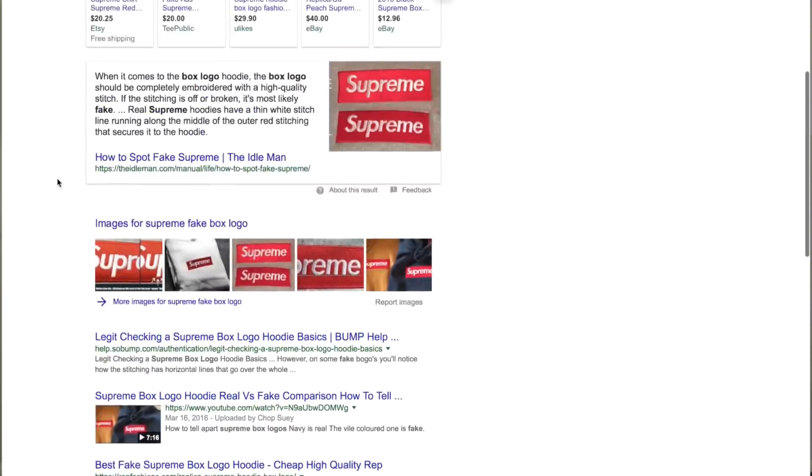And we're talking about fakes right now, but I think it's really important to address that it is worse buying a faked hype item than buying something a little bit more subtle, but it's authentic. With that being said, I think Supreme is like the number one brand out there where you do want to pay for the peace of mind.